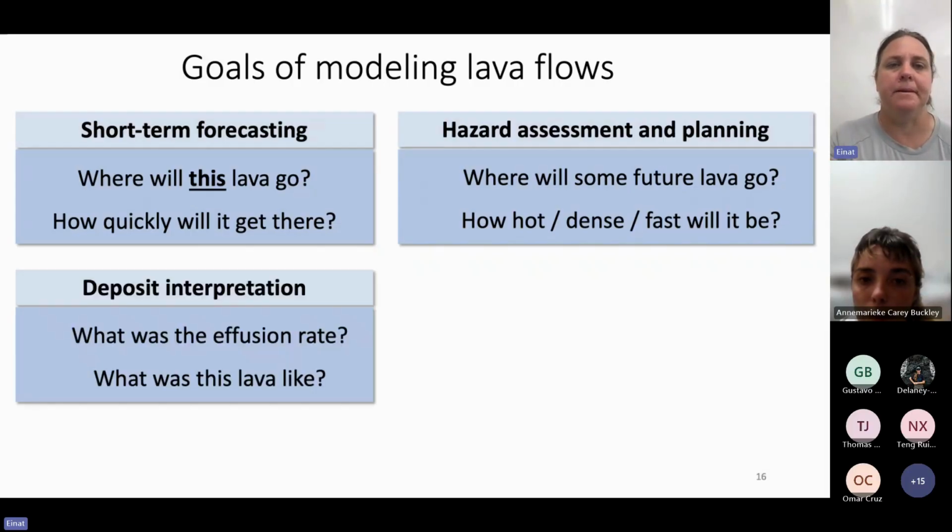There's also a lot of information that is inside old eruption products and old lava flows. So we would like to understand what they mean. What was that eruption's effusion rate? What was this lava like? This is important information that can feed into calculations of, for example, the thermal or chemical budgets of the crust and of the mantle.